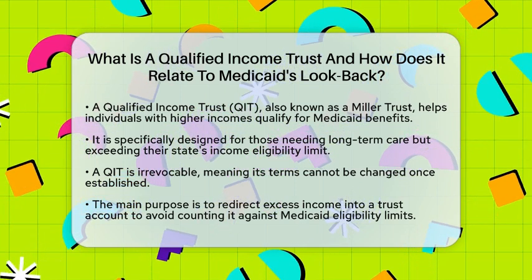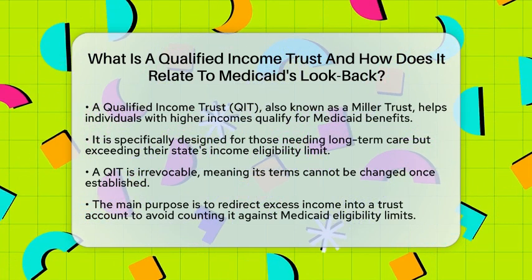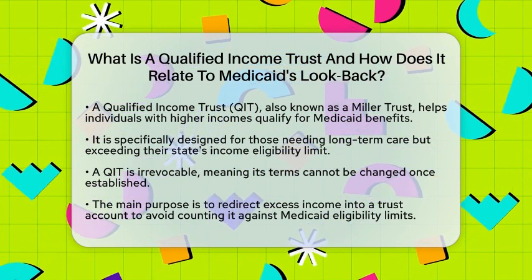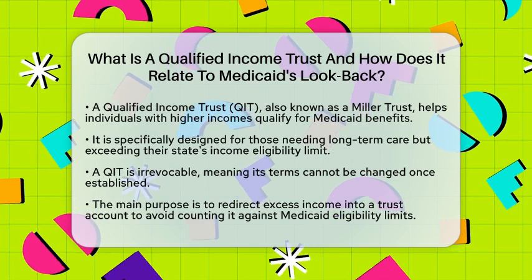Often referred to as a Miller Trust, this legal arrangement is designed for those who need long-term care but find themselves above the income eligibility limit set by their state. So, what exactly is a qualified income trust?